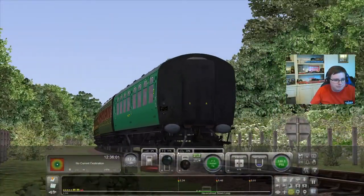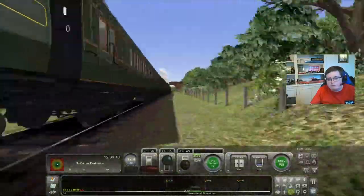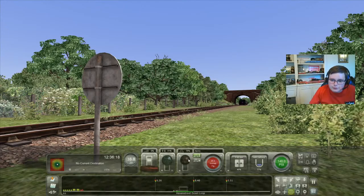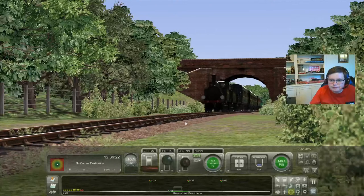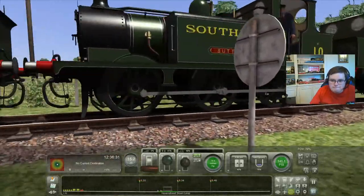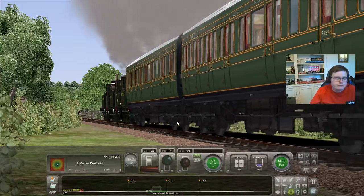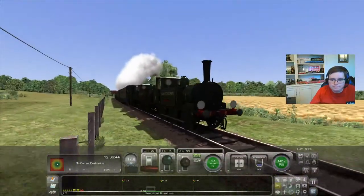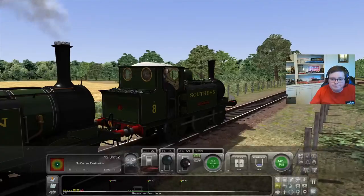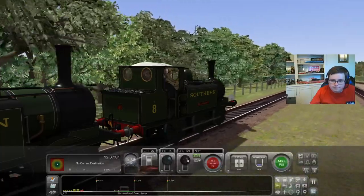Blimey, Moggy. That's amazing. Right, we've now got the gradient, so we'll put some brakes on. Just a touch. Look at those rods. When you've got three Terriers together, it just looks fantastic. Some brake. Stop in the platform now.